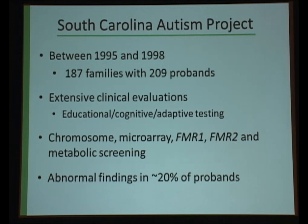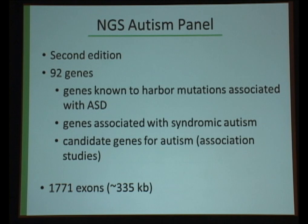The first one was a targeted next generation sequencing panel. Currently we're working with the second edition of this panel. The original one contained 62 genes and was designed in collaboration with Emory Genetics Lab. The 92 gene panel obviously has 30 extra genes. All these genes were chosen because they either harbor mutations associated with ASD, are associated with syndromic autism, or have been shown through association studies to be linked to autism. These 92 genes span almost 1,800 exons, or 335,000 bases.